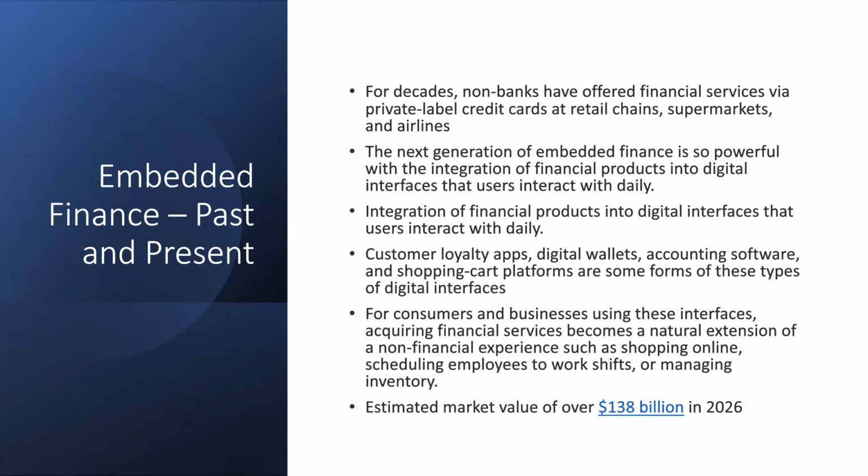For consumers and businesses using these interfaces, acquiring financial services becomes a natural extension of a non-financial experience, such as shopping online, scheduling employees to work shifts, or managing inventory. The estimated market value is over $138 billion in 2026, a phenomenal growth trajectory.